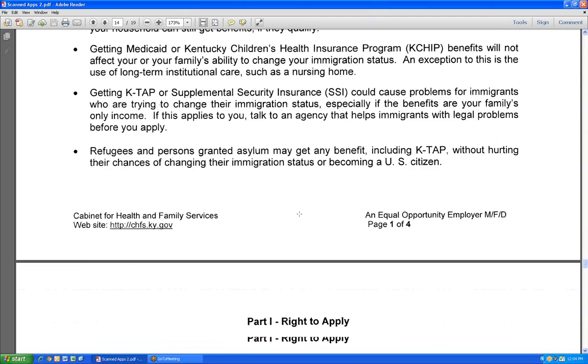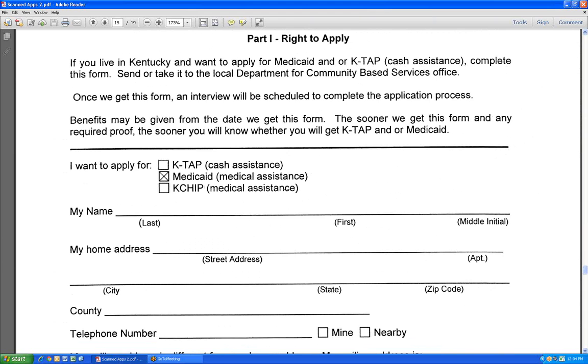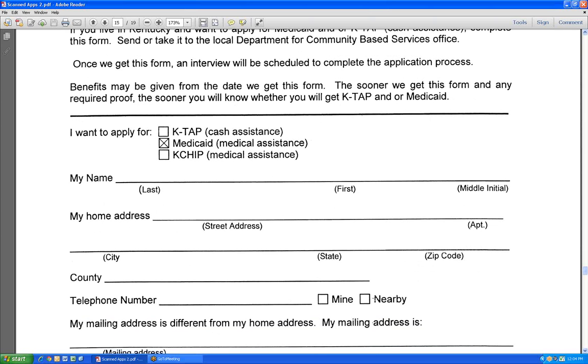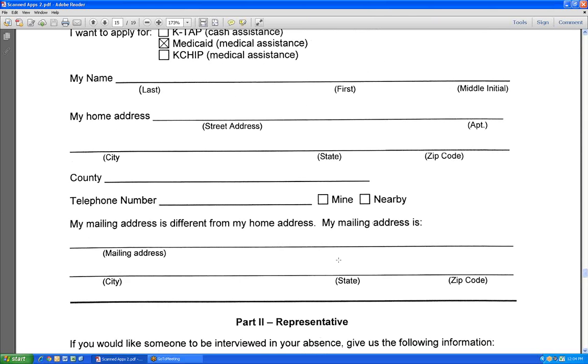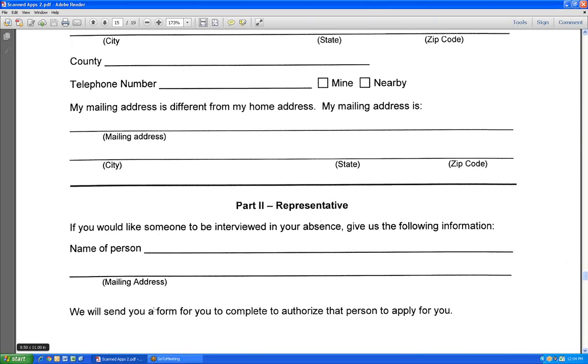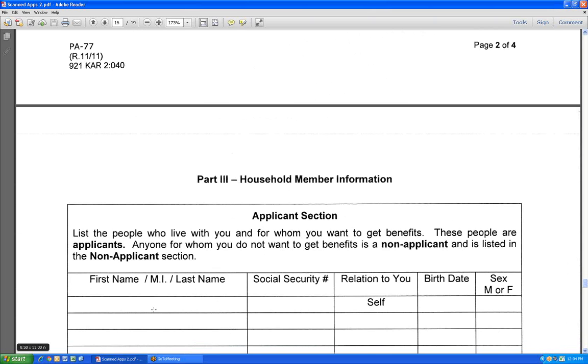Then there's more information to read. I'm going to go through this for now. You can read that on your own. And then we've pre-checked Medicaid because spend down is a Medicaid program. So on this part of the application, you would complete the client's name, address, county, telephone number, whether it's theirs or a nearby phone, and their mailing address. If they have a representative that they would like to conduct the interview, you put that information here. And then they will send a form to be completed to authorize that individual to apply.